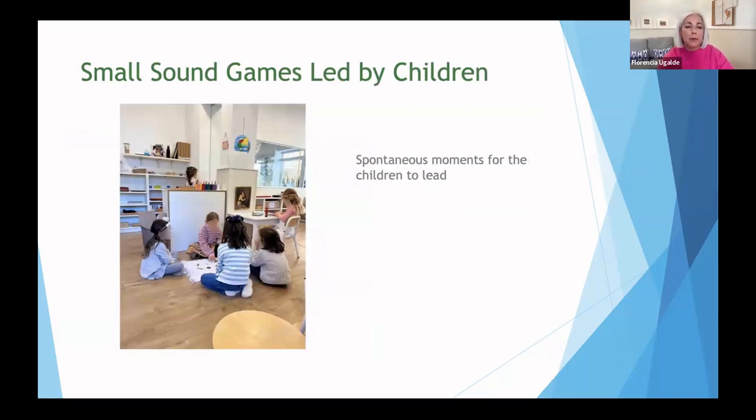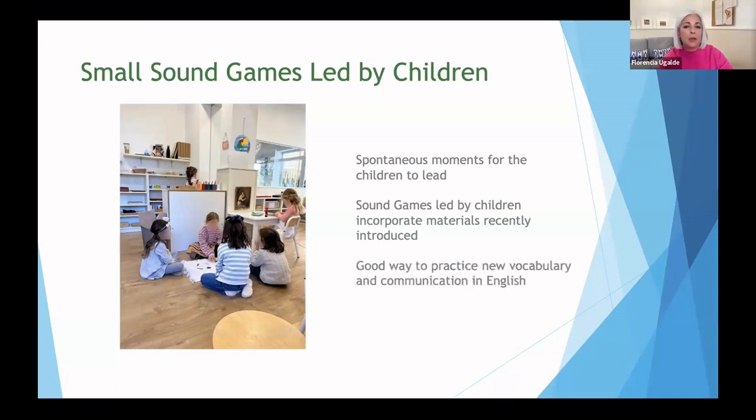Now, in my training, I was invited not to have the children lead the games, the sound games, which makes a lot of sense. But in Spain, the children that organically and spontaneously started to lead the groups was a very good thing. I noticed that the sound games led by the children really incorporated the materials that we had just presented, the little objects and their names. These were beautiful ways for them to practice new vocabulary and communicate in English.